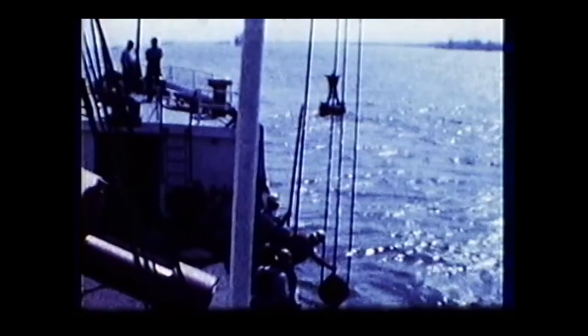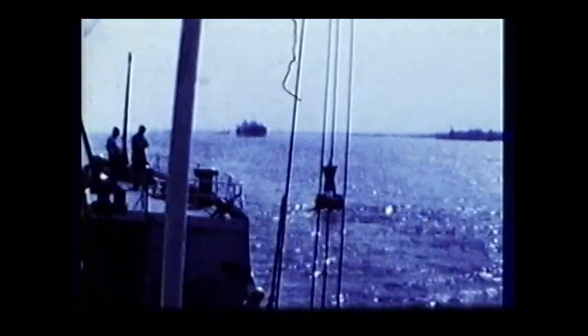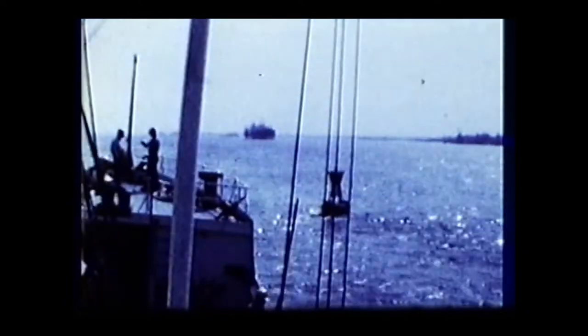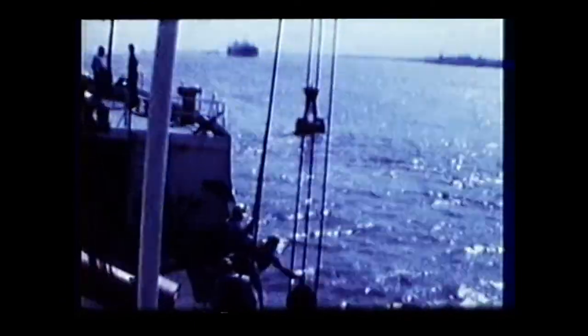That's the telegraph. The telegraph is one of the ways that the bridge communicates with the engine room. I often challenge visitors when they come onto the bridge to figure out how you stop the ship from there or how you start it up. And you can't. The engine room does that.